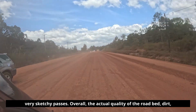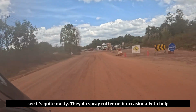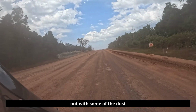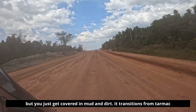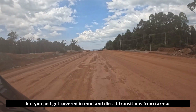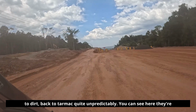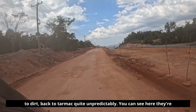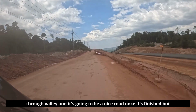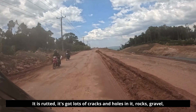Overall, the actual quality of the roadbed, dirt, is quite firm. You can see it's quite dusty. They do spray water on it occasionally to help out with some of the dust, but you just get covered in mud and dirt. And it transitions from tarmac back to gravel, back to dirt, back to tarmac quite unpredictably. You can see here they're extending the road down through a valley, and it's going to be a nice road once it's finished, but at the moment it is rough.